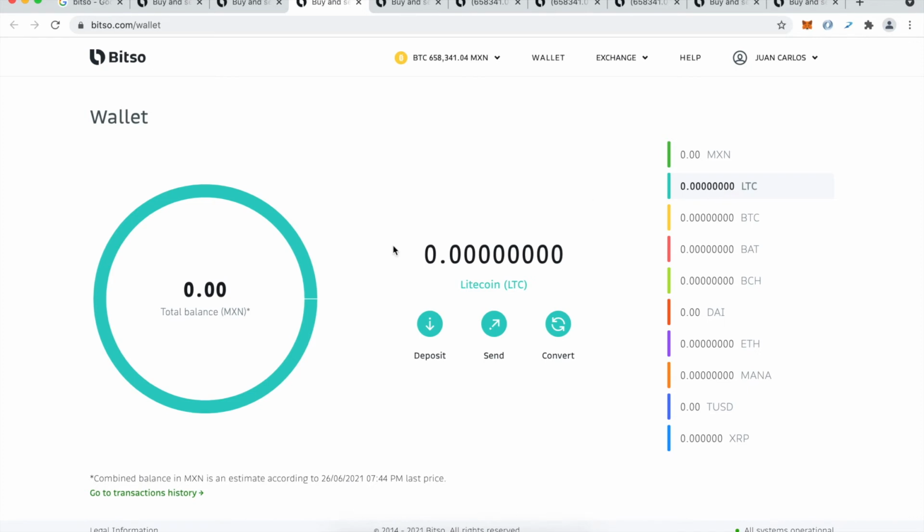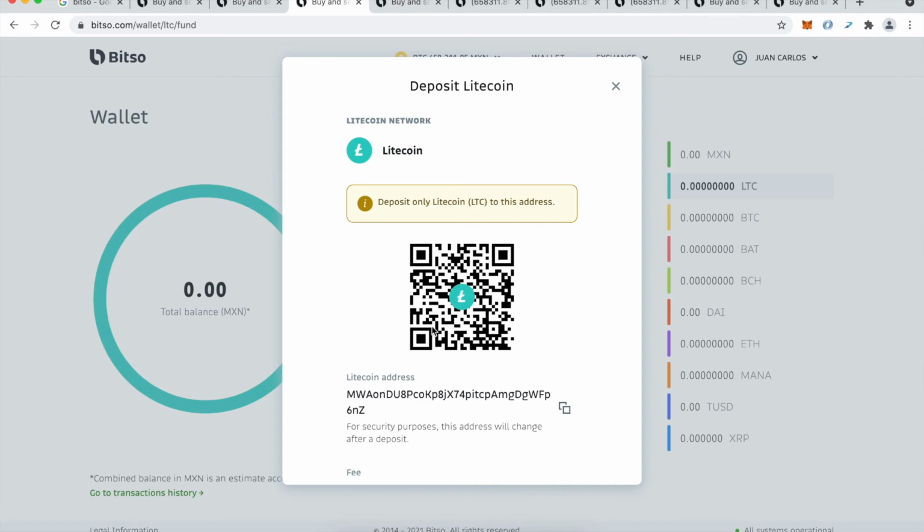And that'll show you here that'll select Litecoin. It'll show you that the balance is 0. So what you want to do is go ahead and click on deposit. You'll see this pop up here, which shows you the QR code, which you can use, or you can also copy the Litecoin address here.